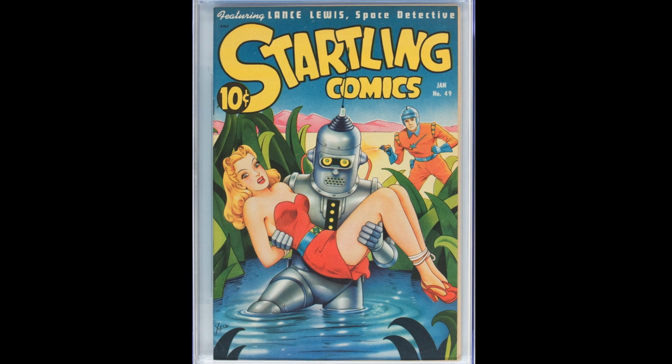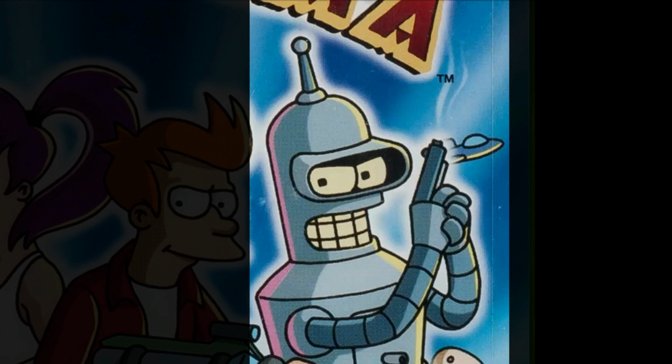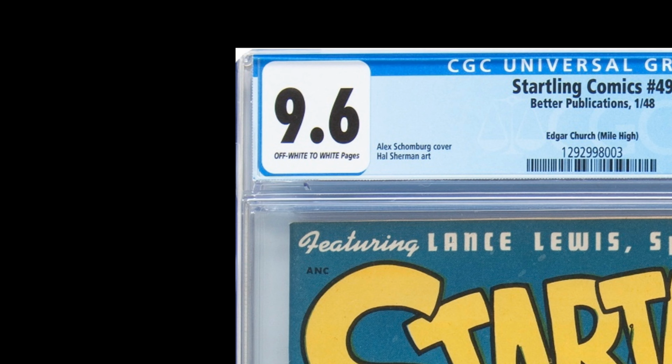Next up, we've got Startling Comics #49 at a 9.6 grade. For sci-fi fans, it doesn't get much better than this Alex Schomburg airbrush cover. Many people believe this is the robot that inspired Bender. But this isn't just any old copy, it's tied for the highest ever graded, and it's from the famed Mile High collection.